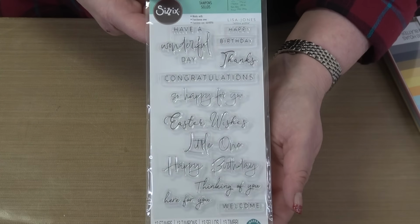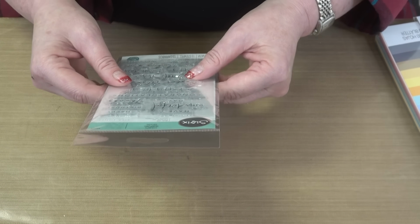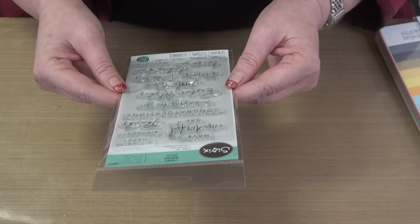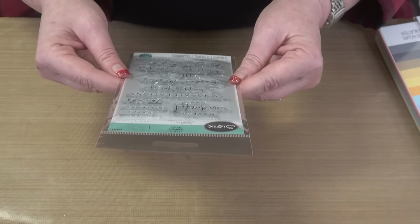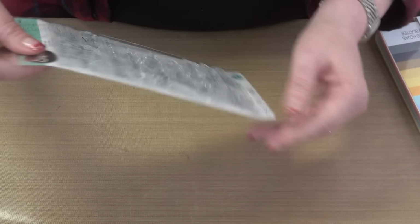Then I have got our stamp set of sentiments, everything from have a wonderful day, happy birthday, thanks, congratulations, so happy for you, Easter wishes, little one, happy birthday, little one, thinking of you, here for you. So I'm going to guess that there's oh so happy for you, welcome. There's a little bit of everything.